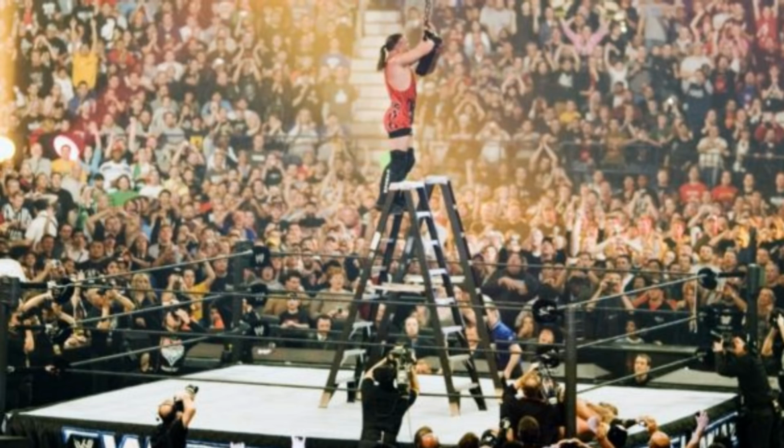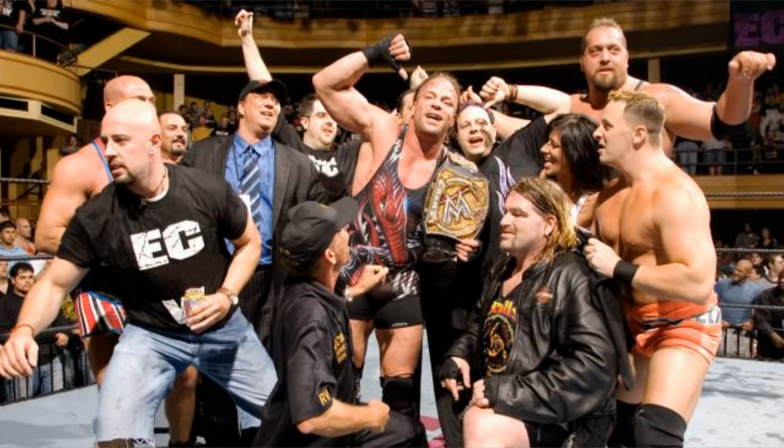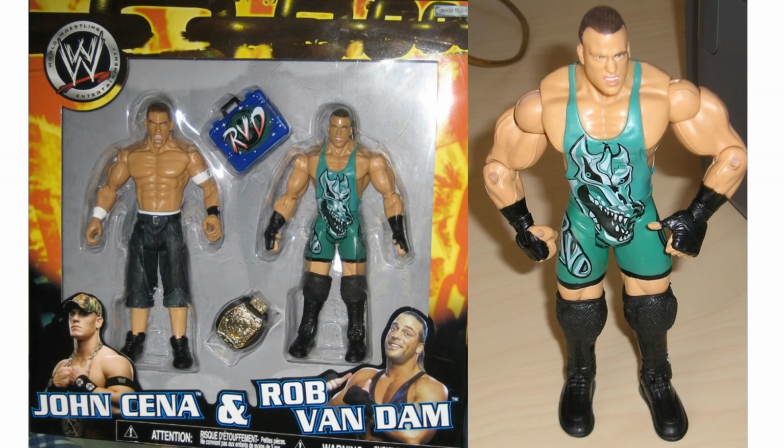Next up, we've got Rob Van Dam. He won at WrestleMania 22 back in 2006. He was the first winner to declare where he was going to actually cash in. And he cashed in on John Cena at ECW One Night Stand. You can get a great Jakks 2-pack that comes with Rob Van Dam and John Cena and the briefcase. This was Rob Van Dam's own briefcase that he had made up that he would carry around. How cool is that briefcase? That's one of the coolest looking Money in the Bank briefcases that we will look at in this video.